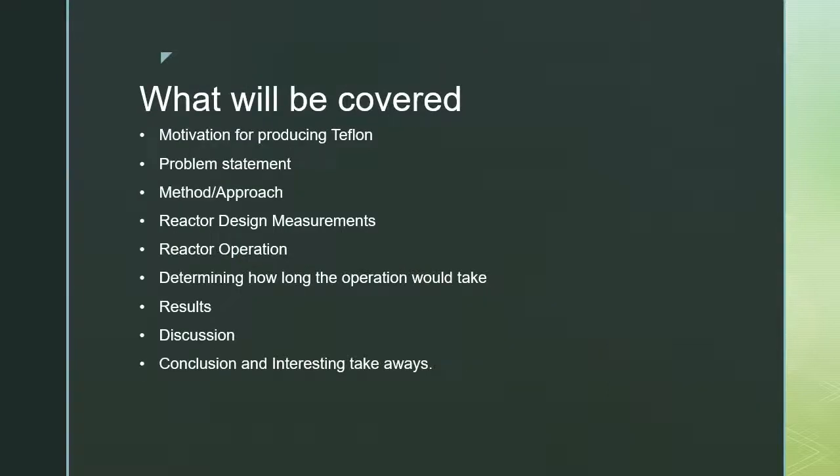Let's take a look at what we'll be covering in this screencast. Firstly, we will be looking into our motivation for producing Teflon and why it's such a desired product in the world. We will be defining our problem statement, basically how much Teflon we hope to produce, why we chose that amount, and a few of the constraints that we're able to set.